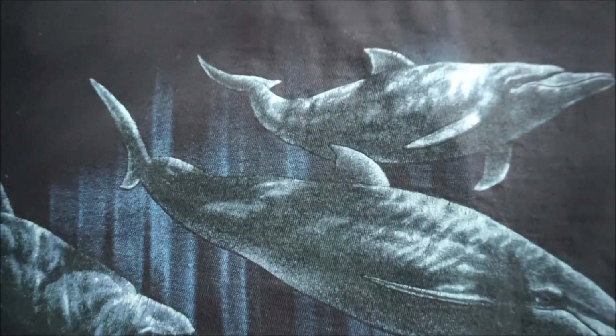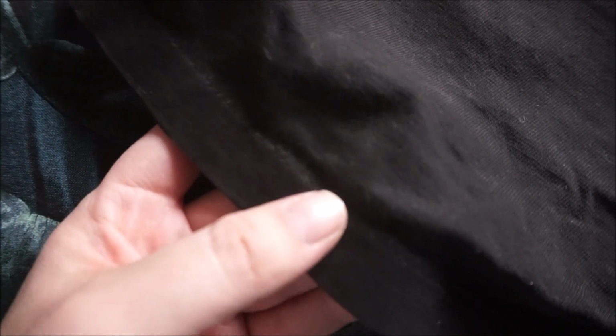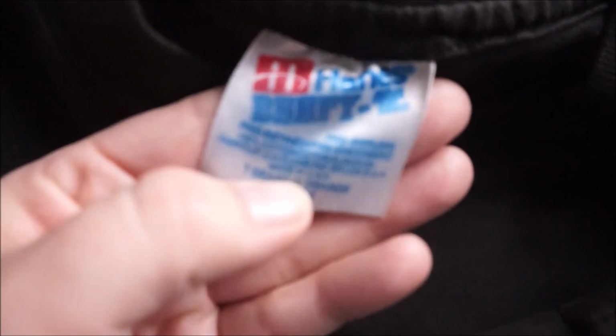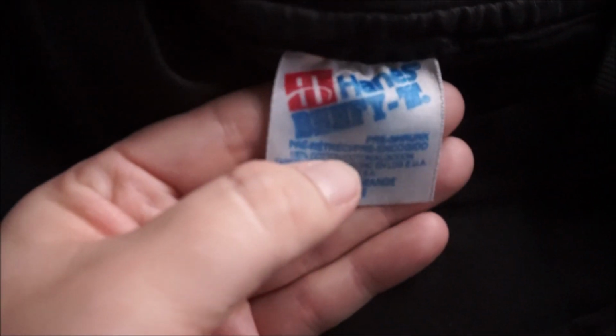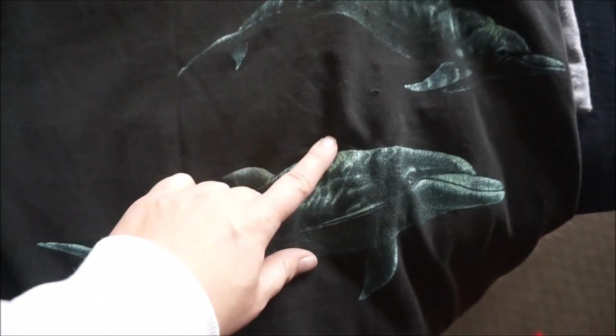I got this dolphin print. It says "Let Them Live," Greenpeace. It is single stitched. Here's the single stitch on that, and it does have the single stitch on the hem. Here's the label. I'm guessing this is from the 80s, just from this label. It's pretty cool. Let's see the dolphins on the back. Just love the graphic. It has some small pinholes, but I don't mind that.